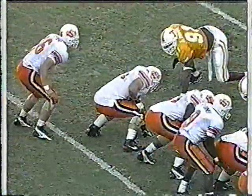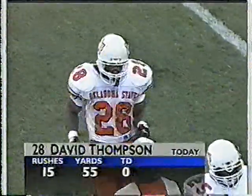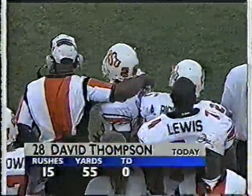If you'll take a look at this play, this is a toss sweep. Everybody is blocked inside. If you'll take a look, David Thompson is to the outside. After that, there's nobody there. That could have very well been a touchdown. Jonathan Brown ran by him that time, but he was inside and couldn't do much about it.